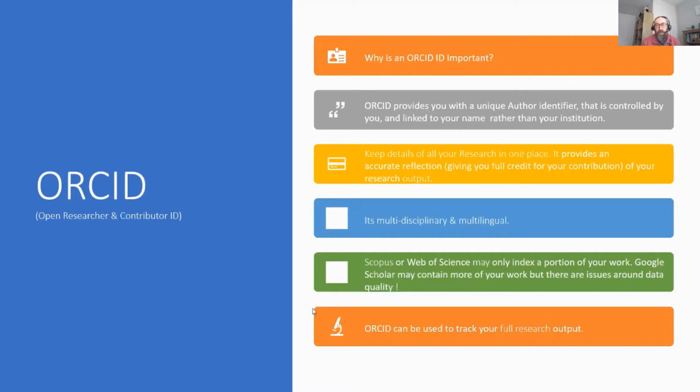So it's going to keep details of all your research in one place, provides an accurate reflection, giving you full credit for your contribution of your research output. So if you want one place where all your research is gathered together under your author identity, this is what you need, and it's something you can control yourself. It's also multidisciplinary, multilingual. So rather than certain databases that might just cover certain subject areas or certain languages, you're controlling it. So you can put all your papers in, and if they're in different languages, that doesn't matter. You can attach all those as well.